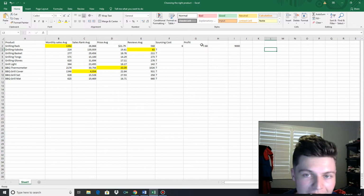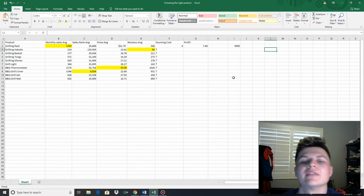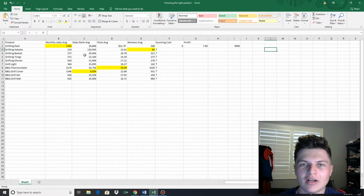Maybe it has a higher profit percentage. It could make the same amount of profit, if that makes sense to you guys. So just building out an Excel sheet with your top 10 potential products and really just breaking down every aspect of it is really going to help you pick your first product and get off to a great start.